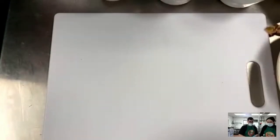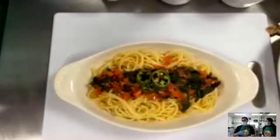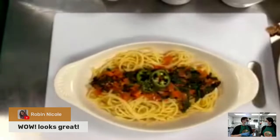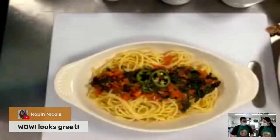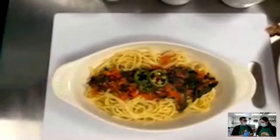I also made another sauce, which is the spinach arrabbiata sauce, where it is the same process. Same ingredients? Same ingredients. You just add spinach, and here we have the final product for it too. This is our spinach arrabbiata sauce. And why spinach? Spinach is very high in iron, vitamin B, A, C, K, and E, and it also is high in calcium and magnesium. It's very healthy. It's very nutritional. Very good for our bodies. And it looks delicious.